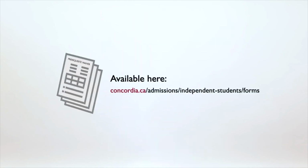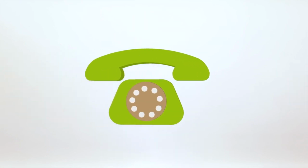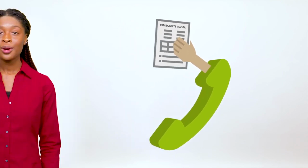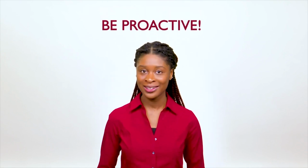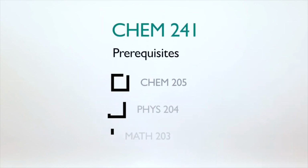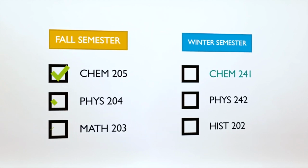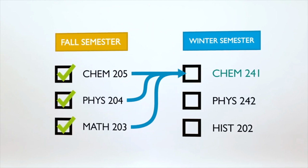In some cases, you have already completed the prerequisite course at CEGEP or at another university and would simply need to complete the prerequisite waiver form available on the independent student website. Often, you also need to contact the academic department offering the course to ask for a prerequisite waiver specific to that department. Prerequisite waivers can be a time-consuming process, so don't wait until the last minute to start planning out your courses. Be proactive. If you have not previously completed certain prerequisite courses, it's best to fit them into your schedule now. That way you can have access to your desired course in a later semester.